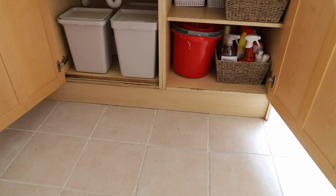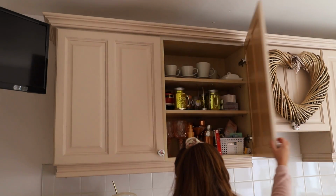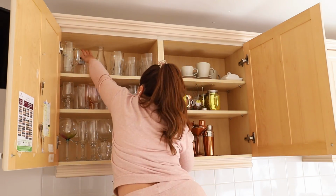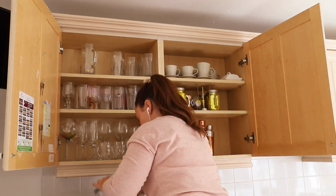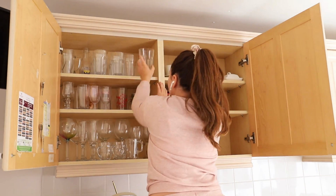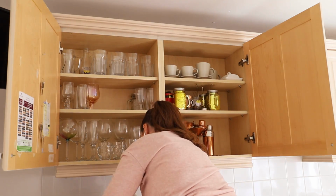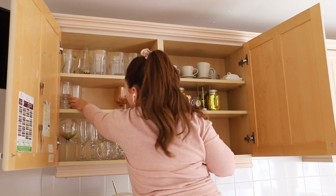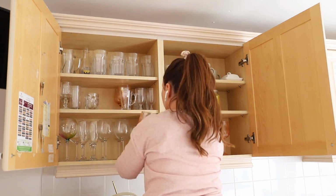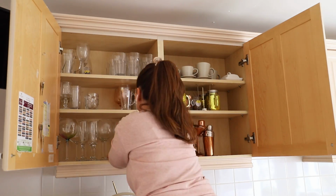So once I cleaned this, I moved on to my other presses, and again, it was just thinning out what I had. Recently, I had a family gathering in my garden, and I noticed that I had lots of glassware, but half of it I didn't even need, or it wasn't used. So I don't know where I'm going with all of these glasses. I have enough glasses to feed a small army. So I thinned down and I put them in a donate box, as well as cups and mugs that I don't use, and then I just sorted through the rest.